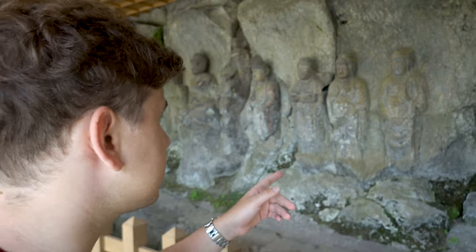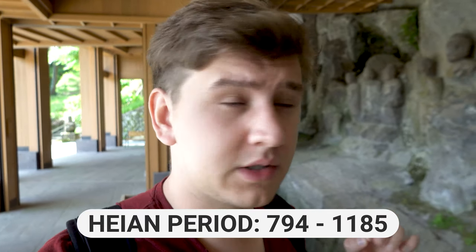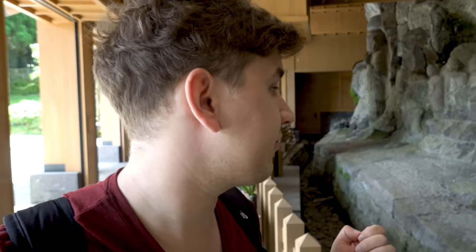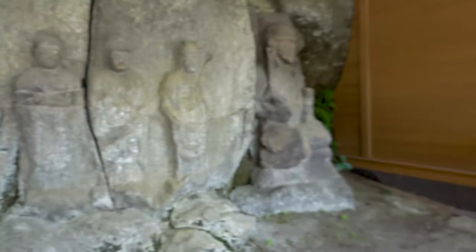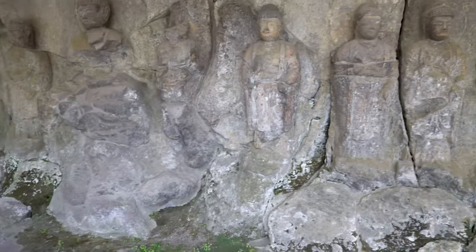And we are at the stone Buddhas. This is a large area with a lot of Buddhas. So about those Buddhas, they were built in the Heian era. This is from 794 to 1185. So they are around 1000 years old, maybe a little more. It's crazy, right? Wow.